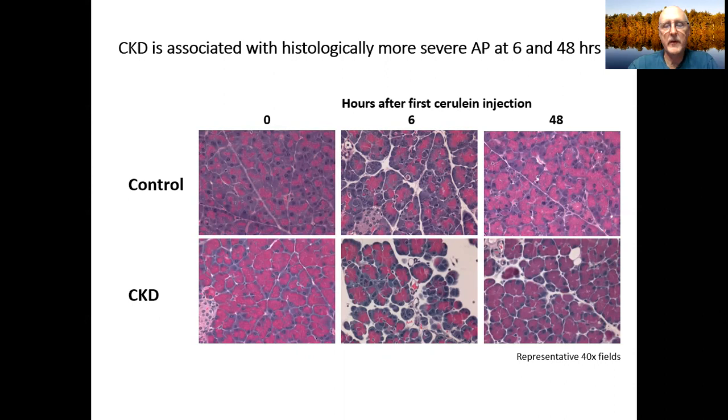In our representative photographs, control is on the top, CKD is on the bottom. Our first column, the time zero, our baseline, shows no significant difference. At 6 hours, the center column, there was significant increase in tissue damage with control and what appears to be even more damage associated with CKD treatment and pancreatitis. At 48 hours, our right-hand column, control animals have returned to normal, and there's very little, if any, tissue damage, whereas the CKD animals in the bottom right corner still have high edema and significant pancreatic tissue damage.